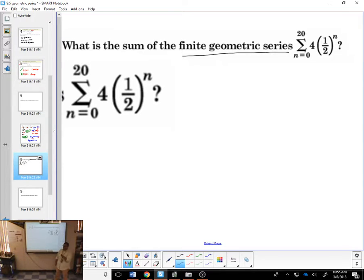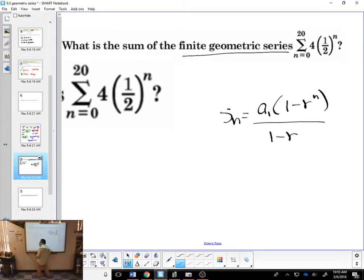No, you're not. Stop and think about it, because we talked about this, didn't we? Here, let's do this real quick. I want to find the sum of this, correct? That means I need to take a sub 1 times 1 minus r to the nth, over 1 minus r. That means I need 3 things. What are those 3 things, people? A sub 1, I need r, and I need n.